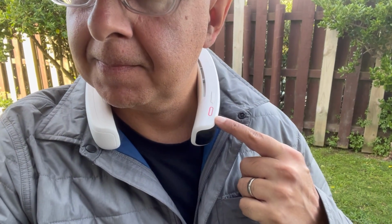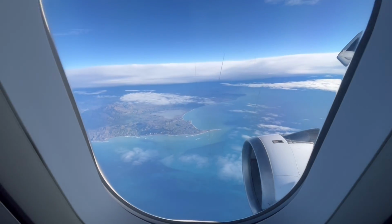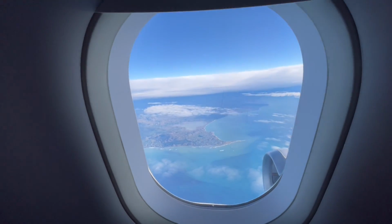I tested out the heating mode on a cool morning and it was just right to warm me up in that boundary area where your warm clothes stop and your skin is exposed to the air. I suppose I could wear a scarf, but that's not everyone's cup of tea, if you see what I mean. So here's another practical use case test that I did. I wore the AICE Lite on a 90-minute flight from my hometown of Wellington, New Zealand, down to Queenstown on the South Island.